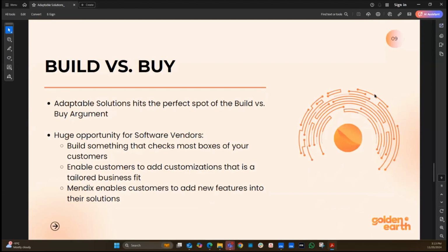So coming back to the build versus buy argument, if you look at all this, an adaptable solution hits the perfect spot of this argument, right? Because you buy something that's pre-built and then you make changes to it. And it's a huge opportunity for software vendors. So pick an industry and build something that checks most of the boxes for all the possible customers in your industry. That's great.